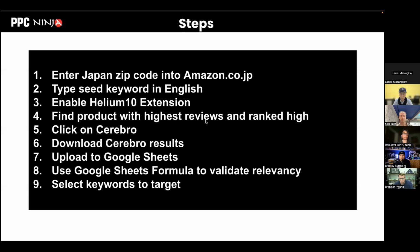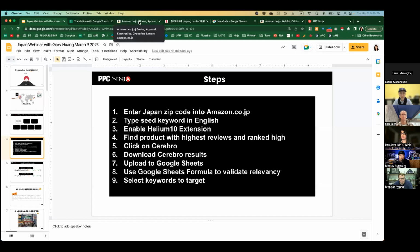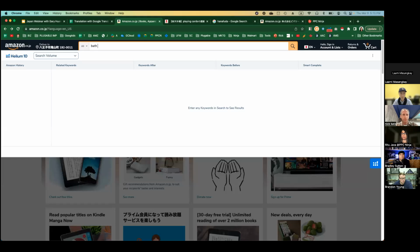And then once you've got your Cerebro, you want to download your Cerebro results and then upload them to Google Sheets. This is a step because you don't know whether the results are accurate or not, since you can't read it, right? So I'm going to show you how you can clean up that list, because that cleanup process is very essential, otherwise you'll be completely off. Then I'm going to show you a Google Sheets formula that you can use to do the reverse translation from Japanese into English so that you can see what's written there. And then you go through the selection process and select your keywords. So those are the simplified steps. I'm going to walk you through the exact steps by taking an example. So let me start with, let's say, bath towels.